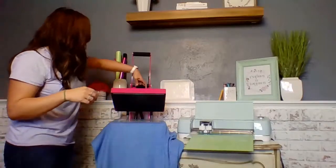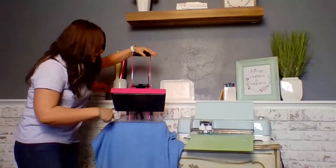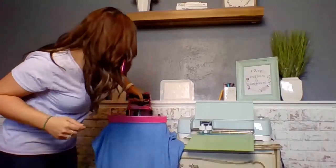All right, so I'm going to increase my pressure just a little bit more because I want to make sure the adhesive is getting down into those fibers. And I'll let that apply for its full 12-second application instruction.